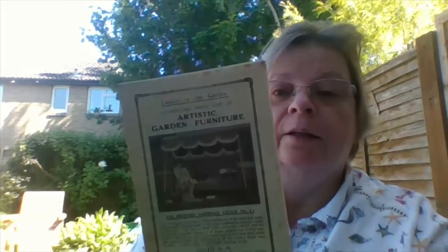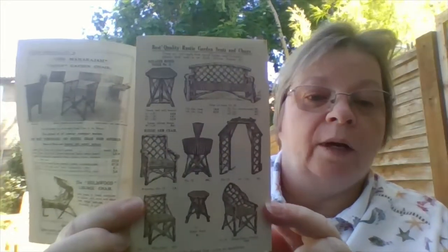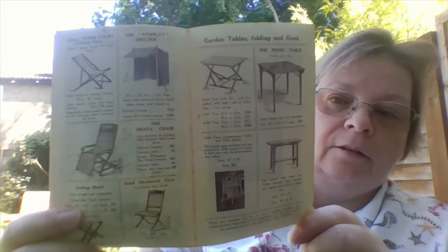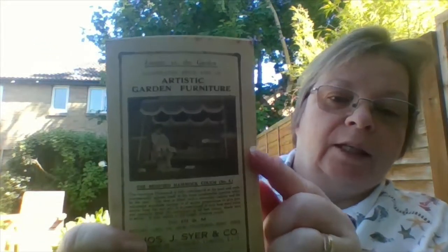In Cody's garden there were two seating areas. One that's still a work in progress, as he said, his pallet bench, and he's got some other seats as well. And here we've got a leaflet showing us some early garden furniture, artistic garden furniture. Let's have a look at it. Some of it is labelled as rustic, which is still quite common and popular today. There were different types of shelters. And I love the swing seat on this one.